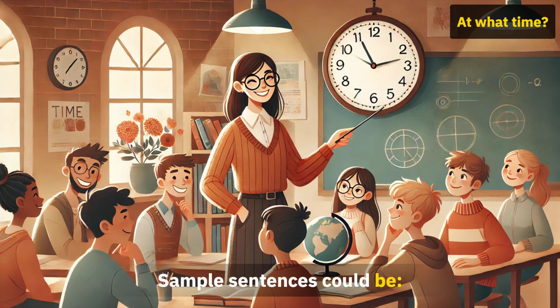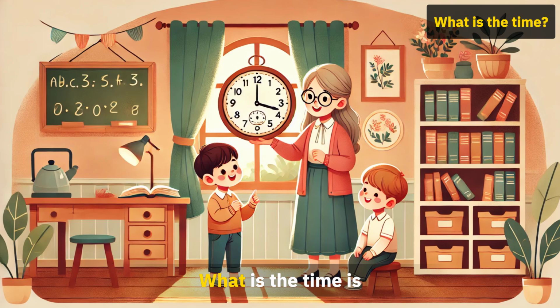Sample sentences could be, at what time do you usually wake up on weekends and at what time does the bus usually pass the stop? What is the time is another way of asking for the current time. It is a polite version of the more casual question, what time is it? Someone might approach you and say, excuse me, what is the time, please?